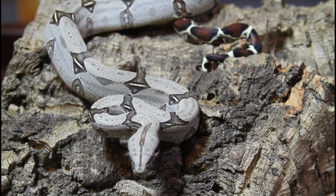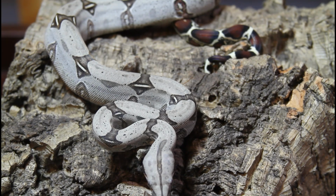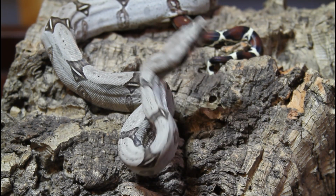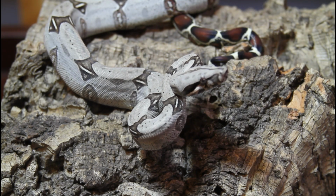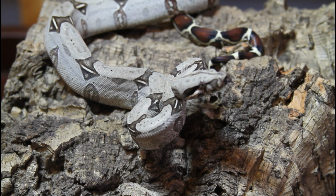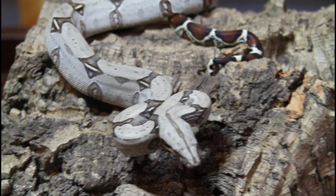Now I'll show you some of the Peruvians. These guys are about a week younger than the Surinames, but they were quite a bit bigger at birth, almost 2 feet long. And you can see how much bigger he is. They're also a little bit more hissy. I don't know if you can hear him hiss, but he probably would strike at me if I tried to touch him, so I'm just going to give him his space. But these guys are doing real well. They've all eaten once, and, you know, they're well started, and I'm looking forward to watching these guys get bigger.